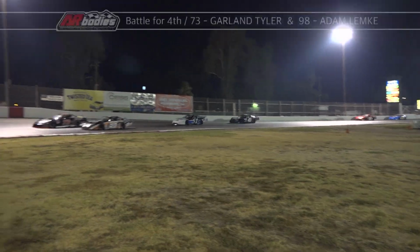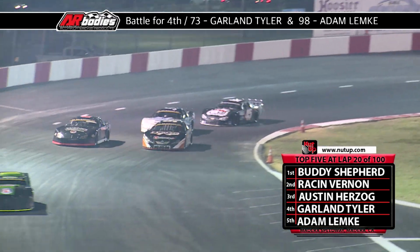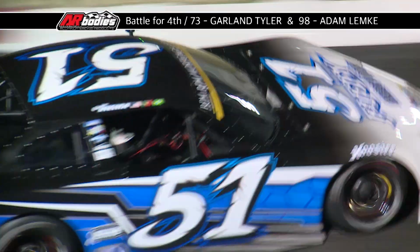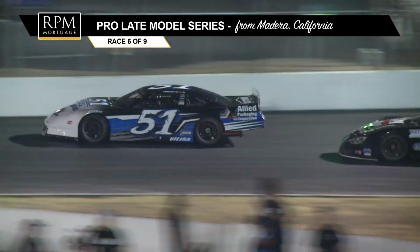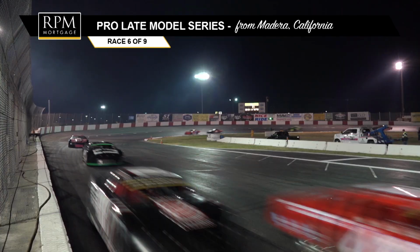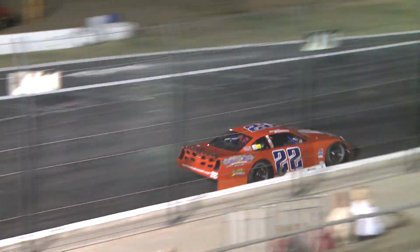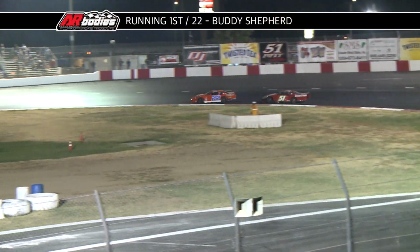And you know, they've really kept Austin Herzog in their sights for third as well, so that could develop as well as they're side by side down the front straightaway. Give it to Tyler here on lap 20. You look at that speed shot there, the whole top 6 are rather close together. It's really not that far back from Buddy Shepard to Carlos Vieira. Look at this shot again here. You'll see that they're really not pulling away at the front. Usually when the front settles down like this, you'll see them kind of drive away.